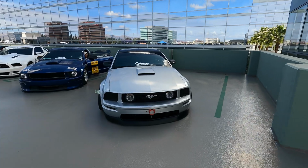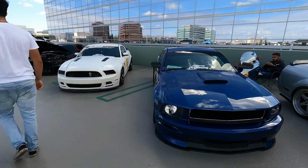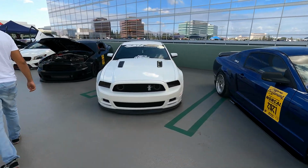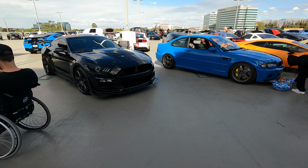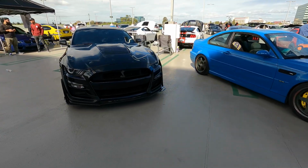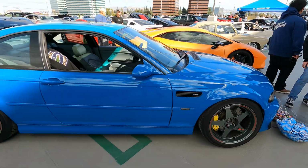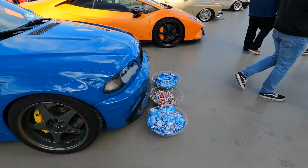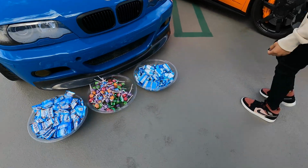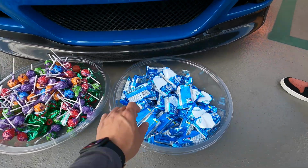Got the California Creaming Mustangs out here. More Mustangs coming out in full force. Look over here. Look at this M3. I loved this M3 when it first came out. It was one of the coolest ones. Even had some free candy. Oh, sorry. Got some free candy. Got some free Rice Krispie treats. Can't say no to that, right?